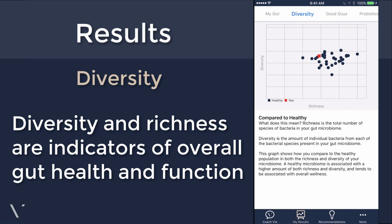Now, of those 100, you could have 90 of one particular kind and one of each of the other kinds. That would be low diversity. Or you could have 90 of all of them. That would be high diversity. Now, high diversity and richness is associated with a healthy microbiome and thus your overall wellness. So you want to aim for as high diversity as possible.